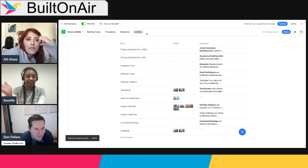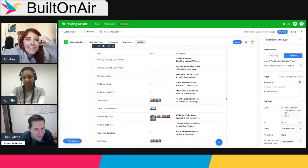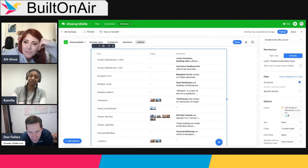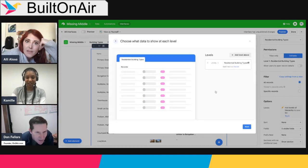So a nice new interface layout. I need to figure out what levels do. I see the premium icon on here. So this base is on a pro level workspace. I wonder. So it's letting me do it. So I think it's available for at least pro level and enterprise. I don't know if you can do it on the plus level. That remains to be seen.